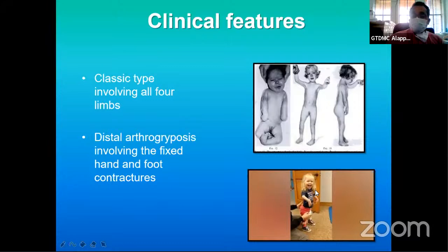And while this child is less crippled, you can see that she can flex the elbow here. The knee appears to be normal here. And here they have got a flexion contraction of the wrist joint, flexion contraction of the MCP joint, and the foot also seems to be normal here. This is the distal arthrogryposis involving the fixed hand and foot contractures. So these are the two major clinical varieties of arthrogryposis that you can see.